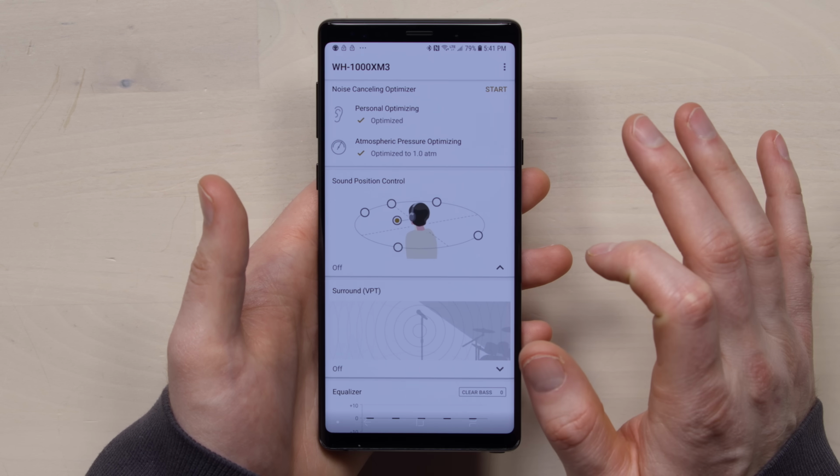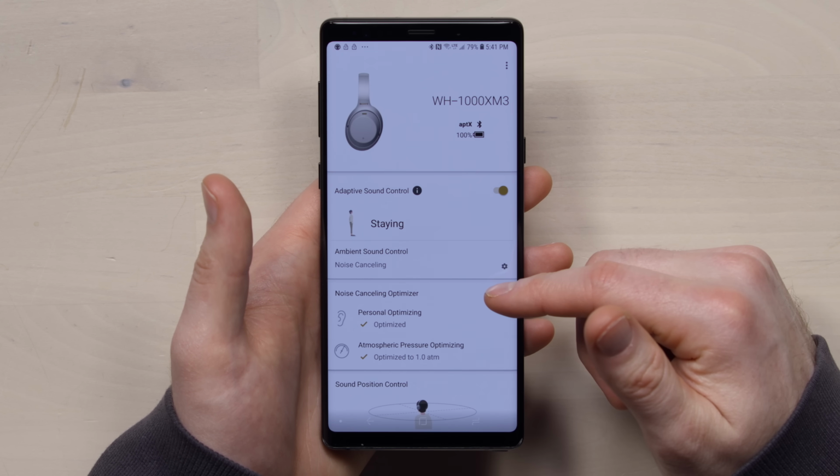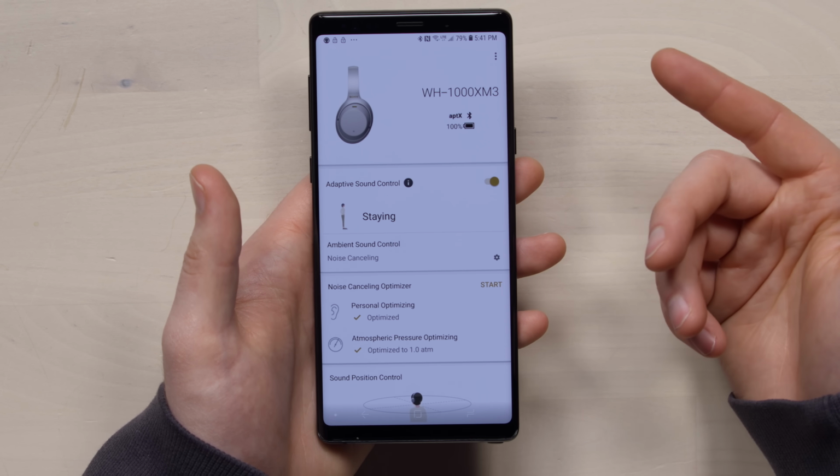Sound position control, what? Well, I can change the sound stage. There's a surround virtualizer. There's an equalizer. This is a much more comprehensive app from a personalization configuration standpoint. Oh, baby, if I just cover this ear cup, it's full feed microphones through to my head. Oh my God, and it's instant as well. Ooh, we may have some contenders here. I haven't even listened to music yet.